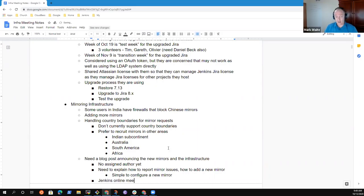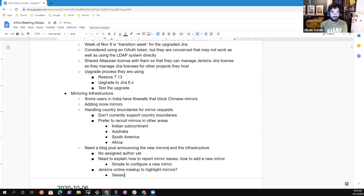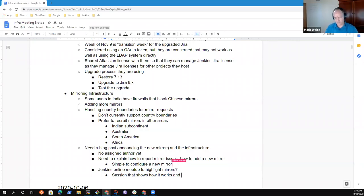Mm-hmm. Well, is that one where we want, should we do a Jenkins online meetup to highlight mirrors? That would be a good idea. That would be a good idea, but I really think that the blog post should be part of the big picture about how we promote using mirrors. Okay. If it can be used for promotion, especially to get some of those ones that Mark was mentioning, would be good.